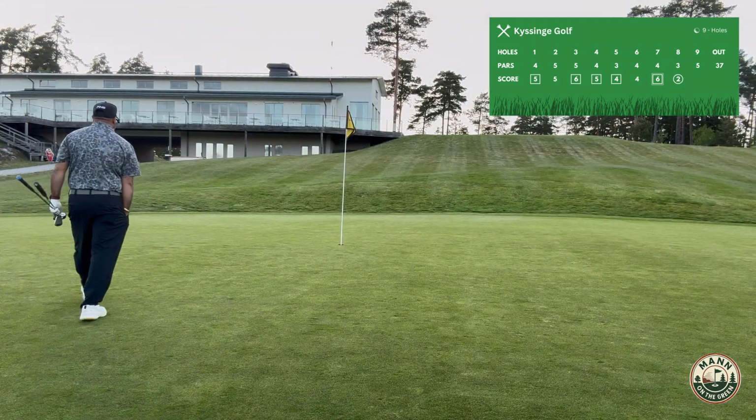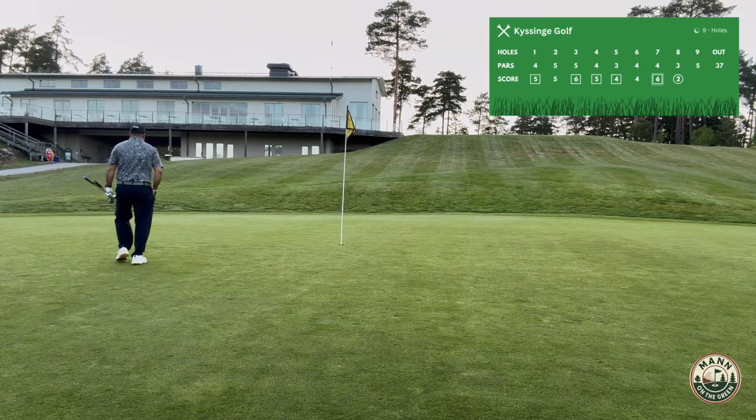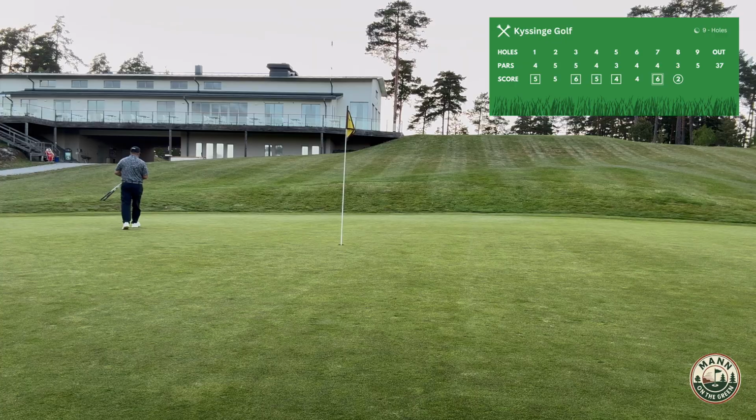So we have basically come to the back of the green. But like any other good player, we're going to fix the green before we continue playing.